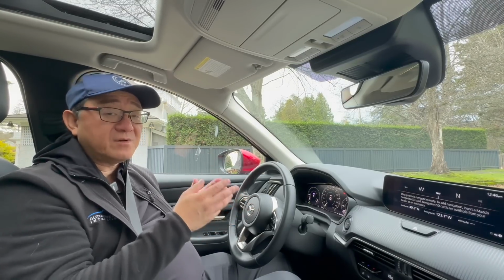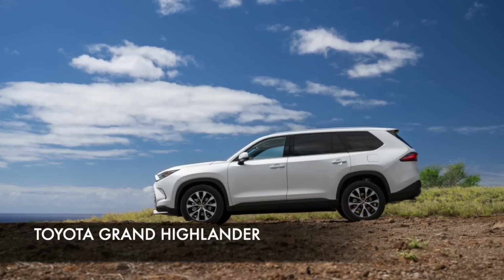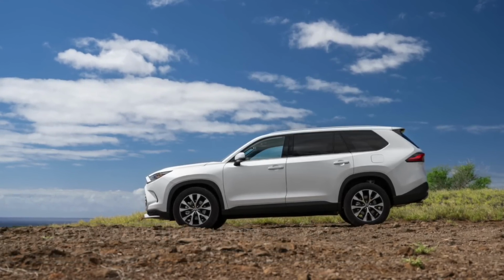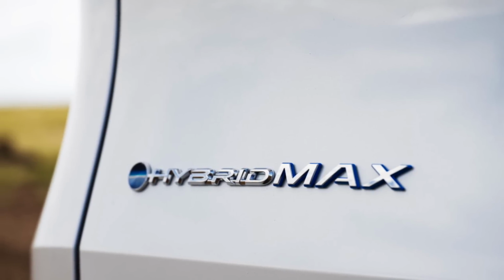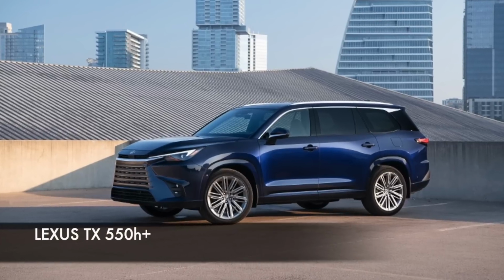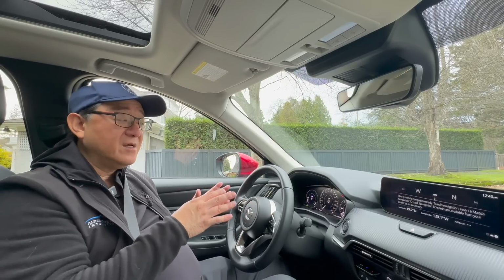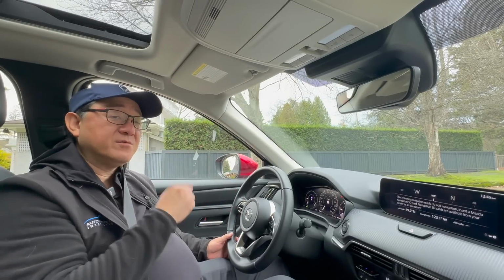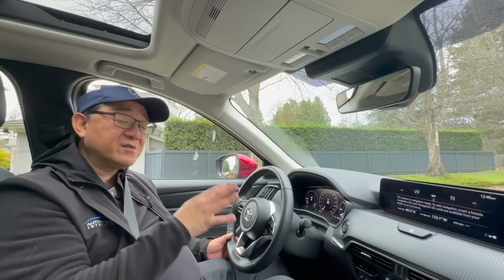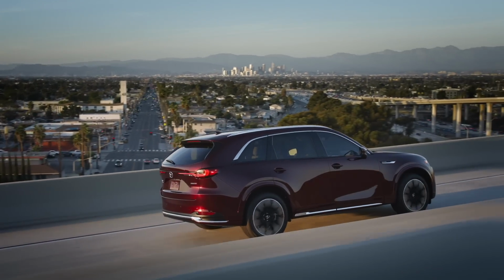So for example, Toyota Highlander, which would be the closest competitor to this one, does offer hybrid in the form of normal hybrid and also Hybrid Max, but they don't offer a plug-in hybrid unless you buy the more expensive Lexus TX, which does offer a plug-in hybrid. So again, in this price range, there are really not too many competitors to begin with. But let me get back and talk to you about the reason why, regardless of which model you buy in the Mazda CX-90 lineup, this is the one you're going to have the most fun.